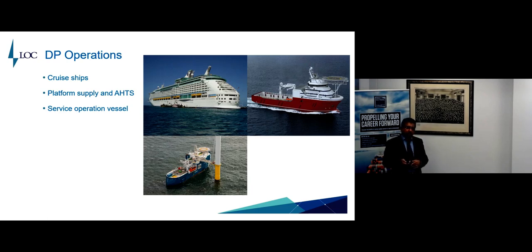And you can see that while connected to the gangway, the vessel should stay in position. If the vessel loses position and hits the turbine, there will be a lot of damage.